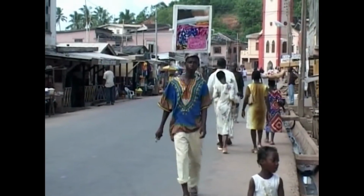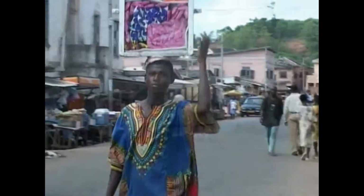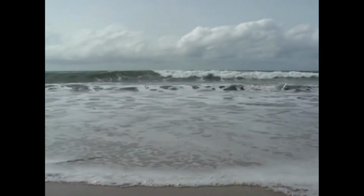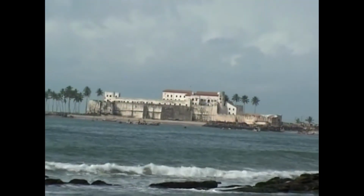This is where the Portuguese first made contact with West Africa. 150 kilometers west of Accra, Elmina is found in the central region of Ghana. Set on the Atlantic coast, it harbors the famous World Heritage Site, Elmina Castle.